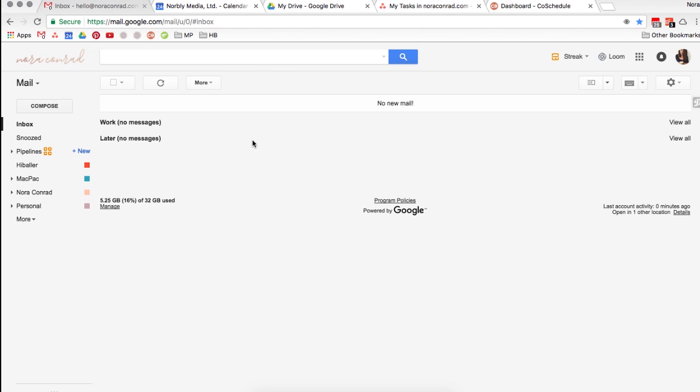So there's a couple tools I want to talk about within Gmail really quick. The first one are labels. Labels are this awesome little thing that are just like folders. The only difference is that you can have an email that is in multiple labels.